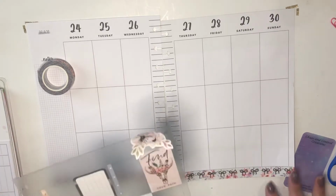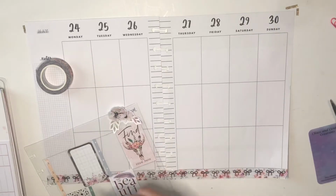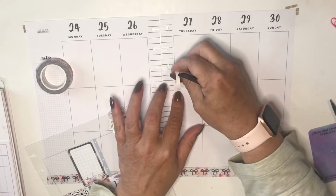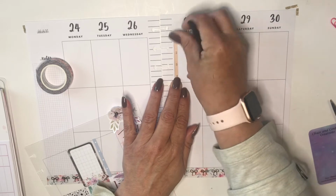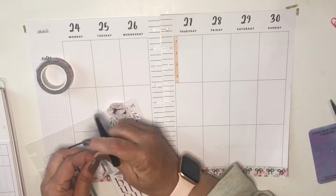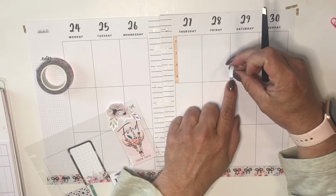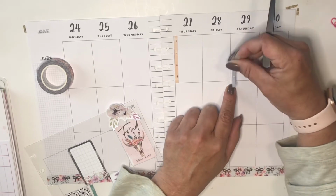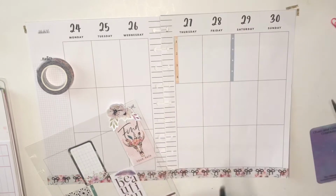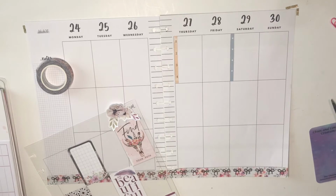Okay, so let's see. Let's get these laid down. I can't believe that school is out. So right now, I have my granddaughter all day, so I will apologize in advance if you hear cartoons in the background or random statements that just seem to be out of left field.